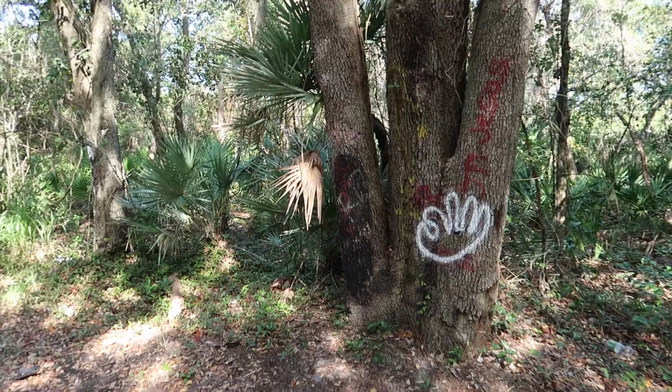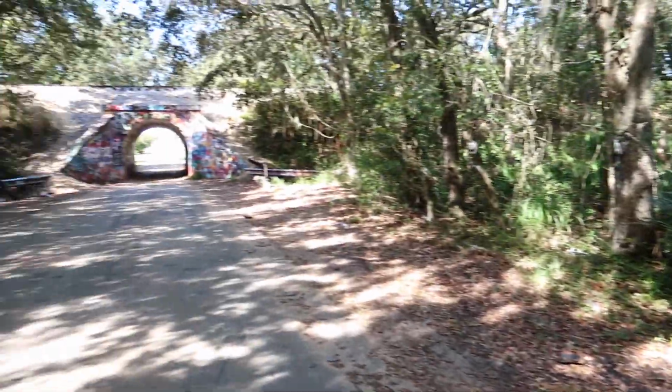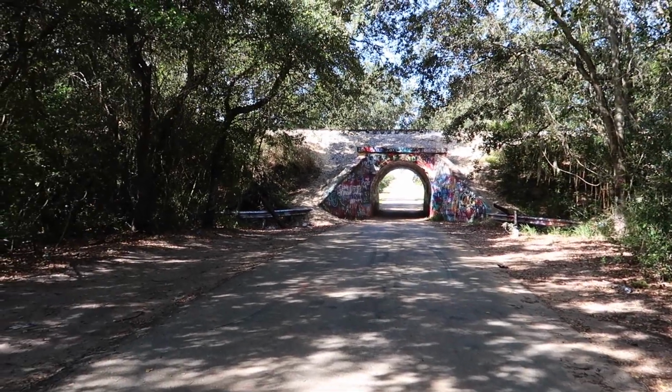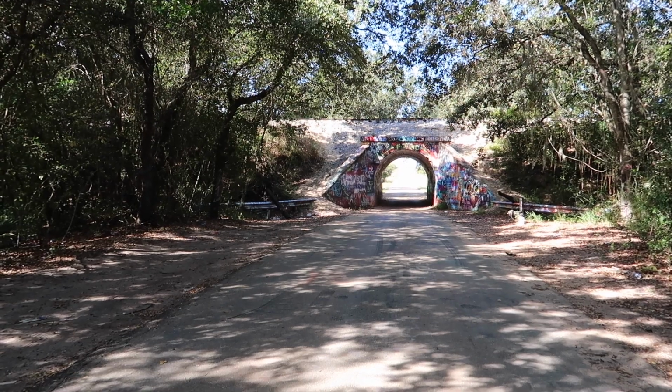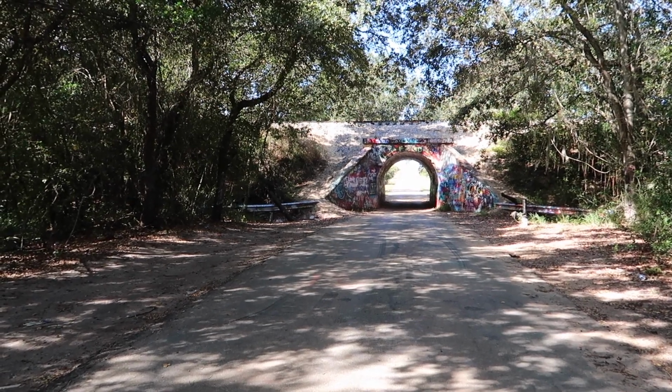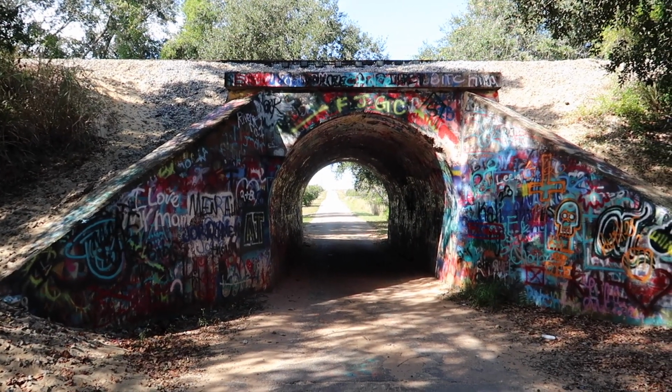Now on foot. Looks like this is a popular spot to come for the youth. Graffiti not only on the tunnel, but on the trees surrounding. A very cool transformation. On that side, orange groves. This side of the railroad tracks through the tunnel, a bunch of trees. See a lot of fresh paint over here too.